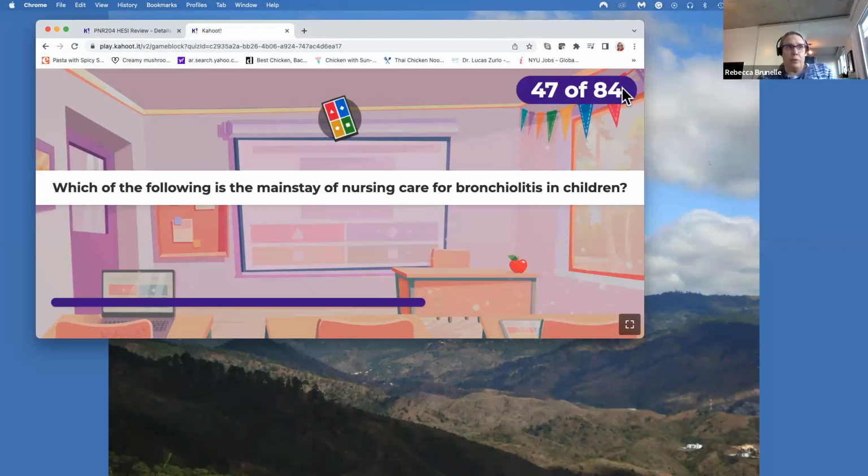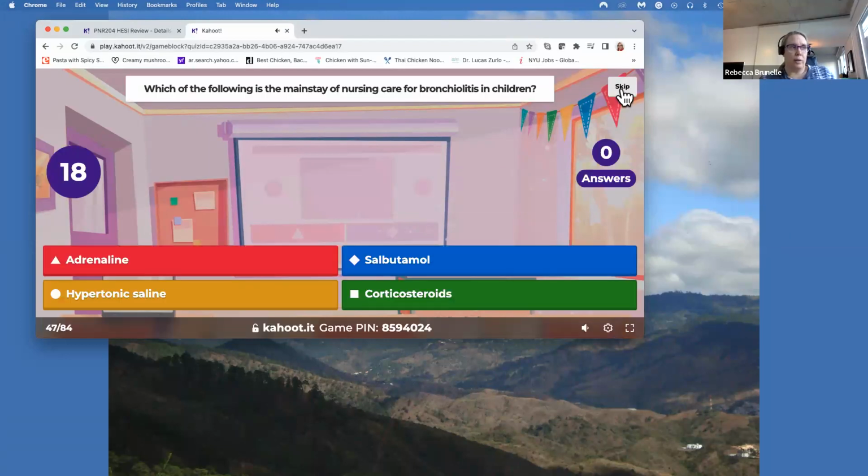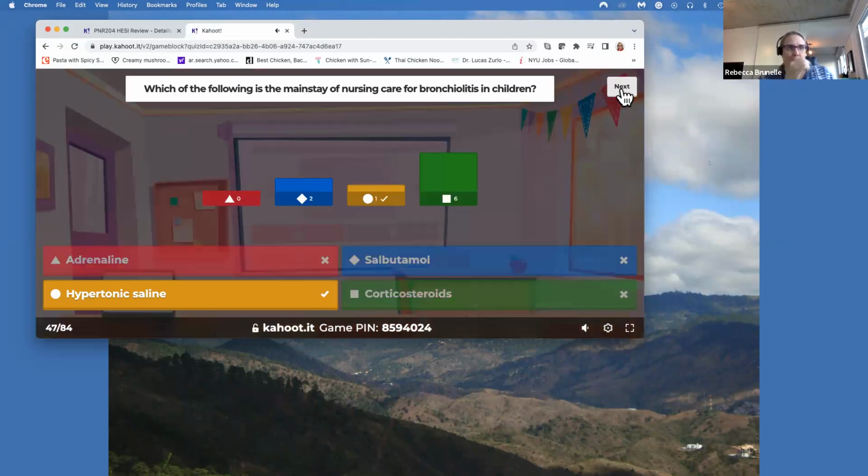Which of the following is the mainstay of nursing care for bronchiolitis in children? Adrenaline, hypertonic saline, that's for a nebulizer solution, salbutamol, or corticosteroids? Yeah, so we didn't talk about this. This is one that was not. They can breathe in the hypertonic saline and it helps loosen up their secretions so you can get more of them out. Depending on whether they develop asthma-type symptoms, you might be thinking about corticosteroids, but the first thing you would try would be a hypertonic saline neb to help loosen up the secretions so you can suction them out better.